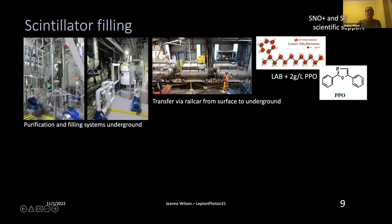So now I'd like to move on to the scintillator filling. These images just show some of the purification and filling systems. You'll notice that they're very condensed because space is tight in a mine. So it's a big challenge to make these fit in the space available. And on the right here, I just show our scintillator is linear alkyl benzene, and we dope that with 2 grams per liter of PPO, which is a fluor to enhance the light yield we expect out of the detector.